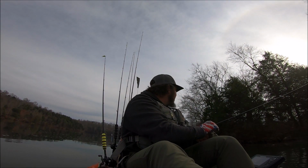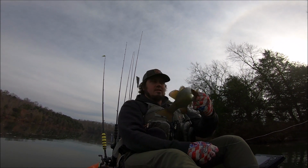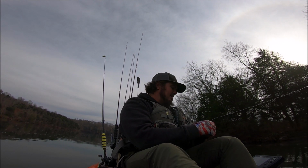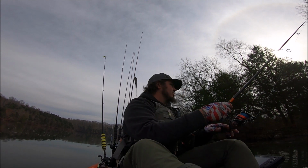Throwing that, the big TRD. Yeah. It's like a, I can't remember the color. Another smallie. I got one on, it's like a purple. Yeah, mine's like kind of white on one side, and it's like a pearl, and then it's got green pumpkin on the other side.